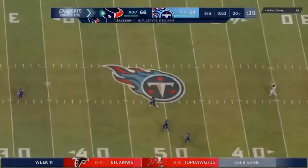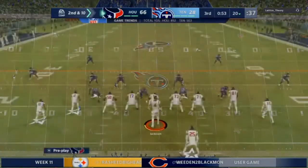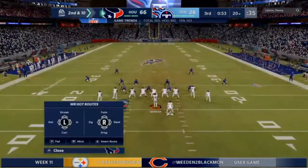And seeing no options, he just tosses this one away incomplete. Now that'll bring up second down. 2nd and 10 at the 20-yard line.